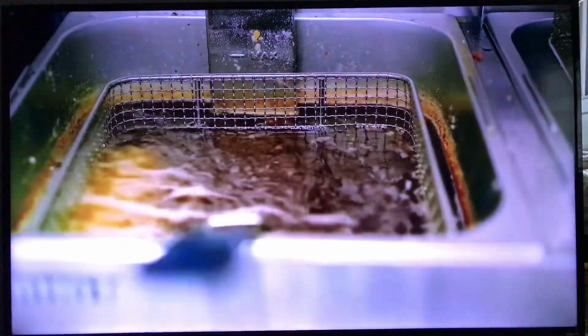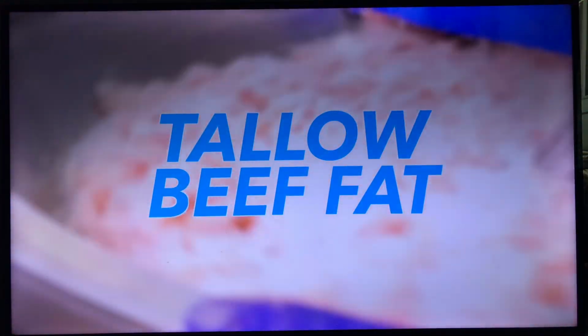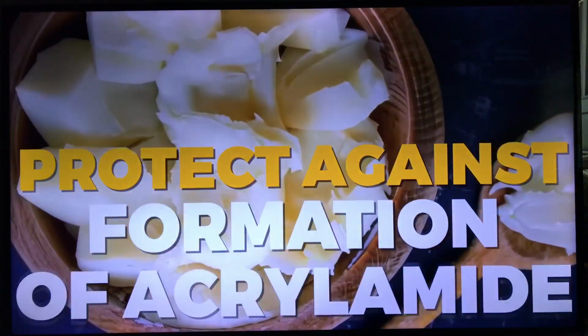What's really interesting about this is if you add a saturated fat instead of the seed oils that they fry the French fries with, you actually don't get this production of this byproduct acrylamide. Back before the 1990s, when McDonald's fried their fries in tallow, which is beef fat, you didn't get acrylamide from that. Even though you had this protein and this starch, but you had a saturated fat. Saturated fats protect against the formation of acrylamide.